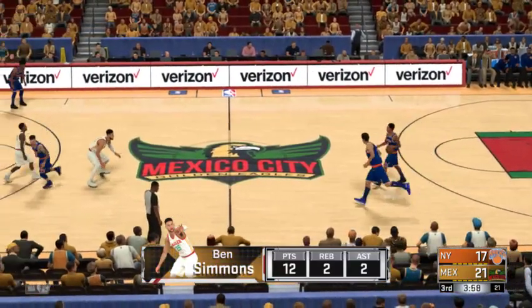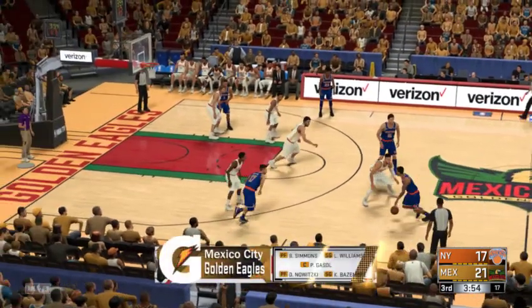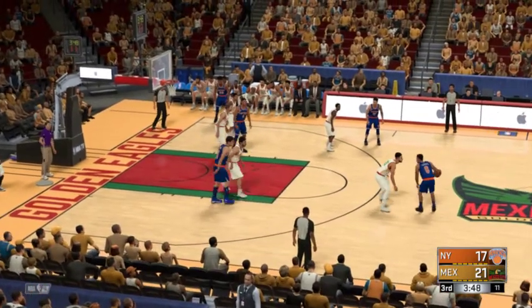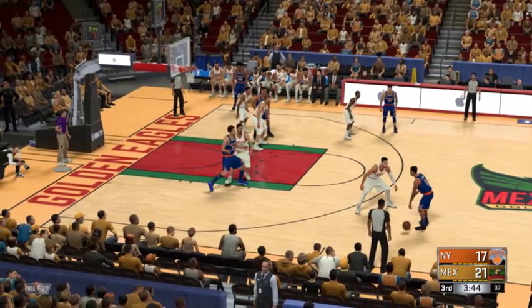Knicks trail by 4. Kyle Gasol is out there with Nowitzki. Then it's Williams. Then there's Kent Bazemore. And it's Simmons in at the point guard. That's the 5 to begin the second half for Dave Yeager.